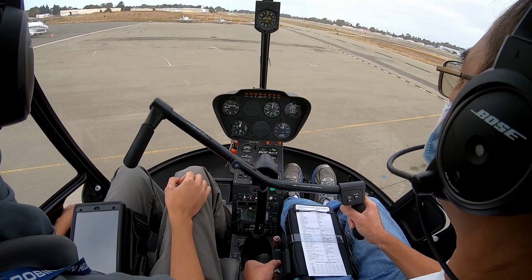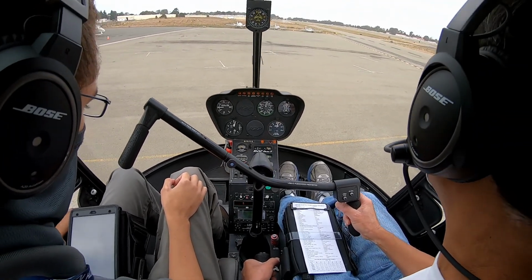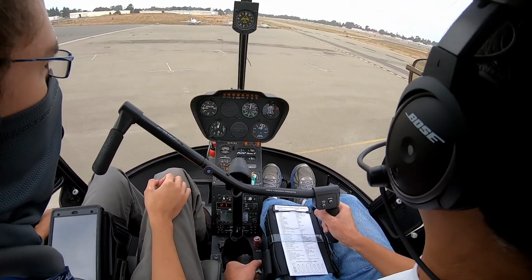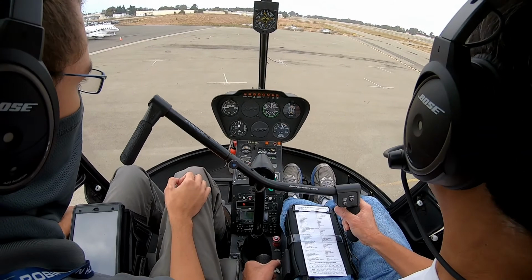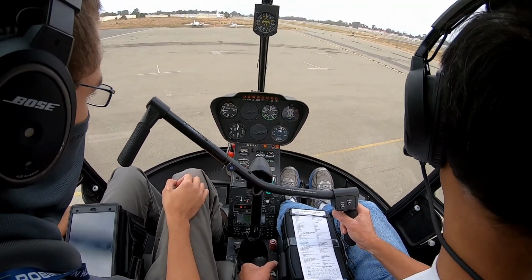Hayward Tower, helicopter 290 Sierra Hotel at Zulu Bravo Meridian, request left traffic to spot Charlie. 290 Sierra Hotel, Hayward Tower, make left traffic for spot Charlie. Clear takeoff, spot Charlie, clear to land. Clear takeoff, left traffic, spot Charlie, clear to land, 290 Sierra Hotel. Cool.